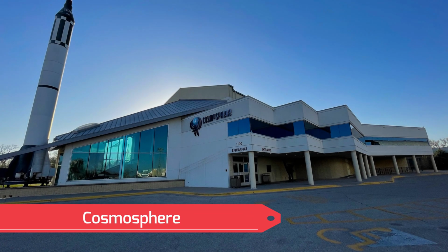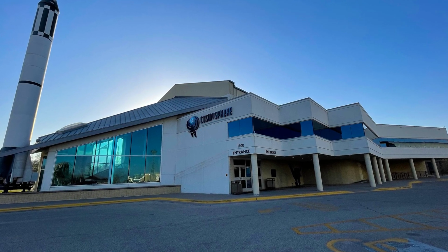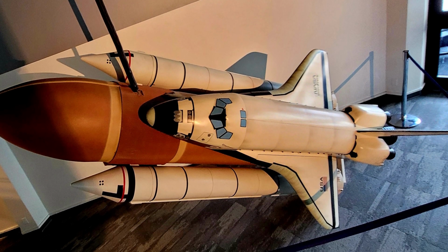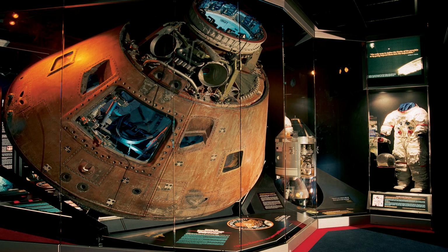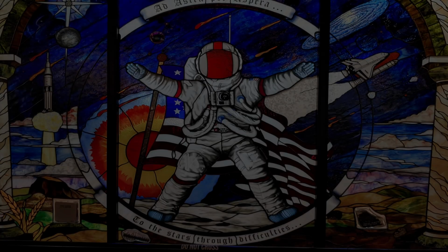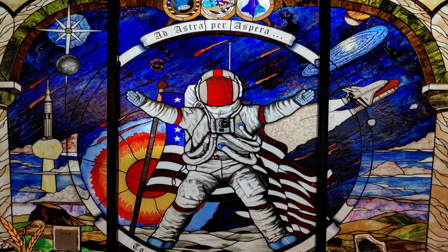Number 8. Cosmosphere. The Cosmosphere in Hutchinson is widely celebrated as one of the best things to do in Kansas, offering an unparalleled journey through the history and future of space exploration. This Smithsonian-affiliated museum is not only a treasure trove of artifacts, but also an immersive, hands-on educational experience for visitors of all ages.